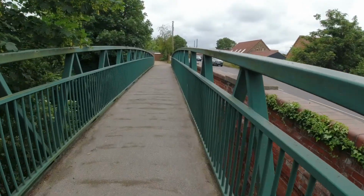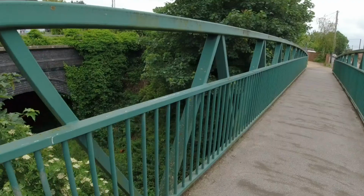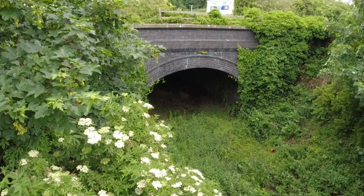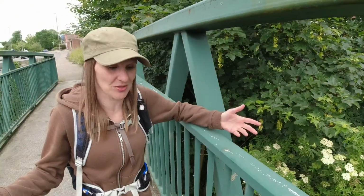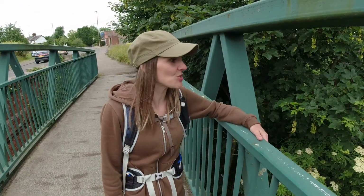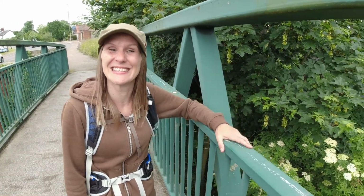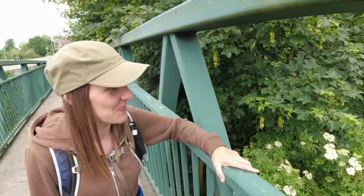It's done with Staffordshire brick. Blue brick. Typical, I suppose, and there it is. And the most interesting part is not a lot of the locals know about this. Apparently not. I suppose if you're not walking along this modern footpath, you wouldn't know about it. No, you wouldn't. But we've got to get down there. Yeah, and it's very deep. It doesn't look deep from up here, but it's very, very deep.